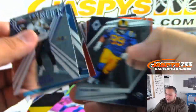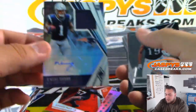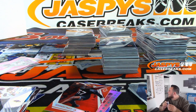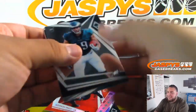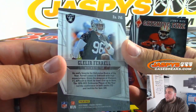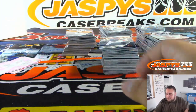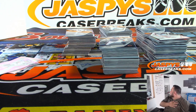Stafford to $199. Pratt to $299. And Nikhil Harry. Nice. Jersey auto. They hit another one? Cleveland Farrell. To $35. He's never gonna get fired. He's probably from the union.